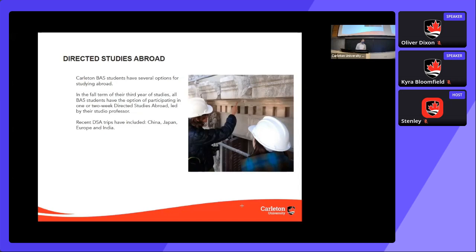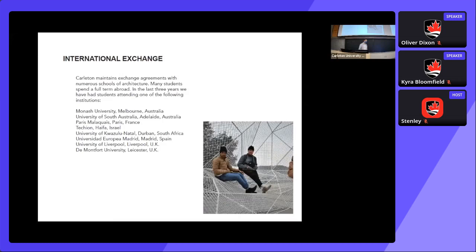We also have international exchange. This is kind of far more elaborate, but it's where you go for an entire term to study at another university. So we have relationships with Monash, with Paris Malaquais, with the Technion in Haifa. We have also KwaZulu-Natal, and then Madrid, Liverpool, and De Montfort University in the UK. And so what happens here is that you apply for that early, you get accepted, and then for an entire term, you go and you study at that place.